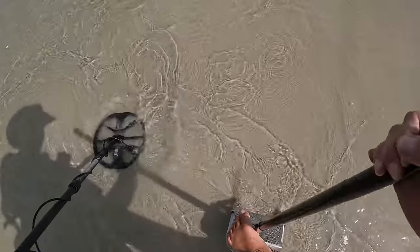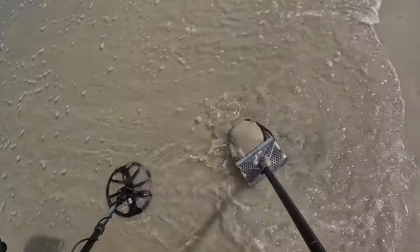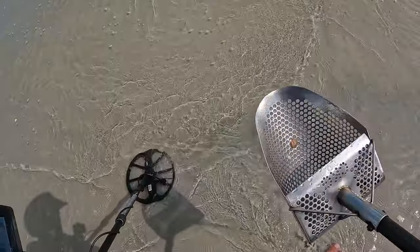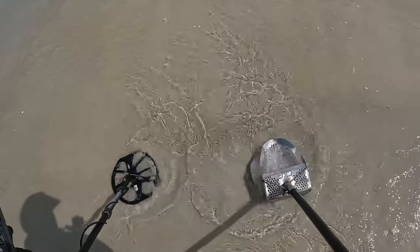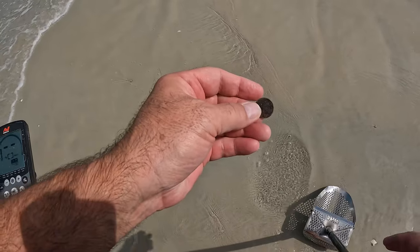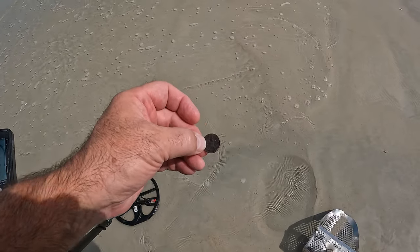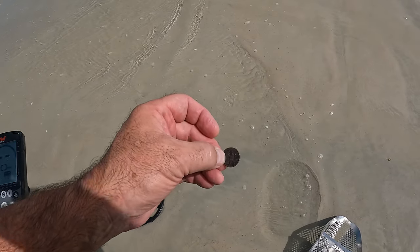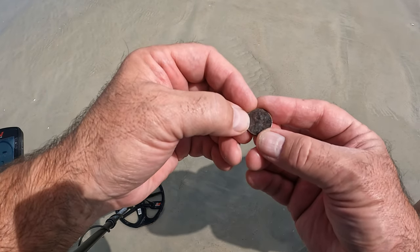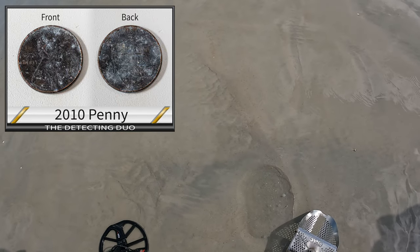Another one right here. I think I got it. Again, let the water wash it through for me. There it is. I see it. Poking it. Is that it? Nope, that's a shell. There it is. It was in there. Just a little further in. That's another shield penny. Well, at least we know there's some stuff out here. Just got to find it. It's like a 2018 or 2010. I think it's 2010. So we're already two coins on the board and a beaver tail.